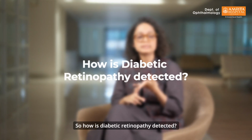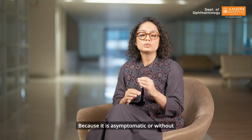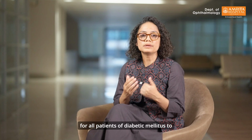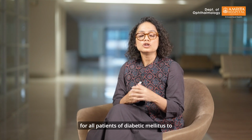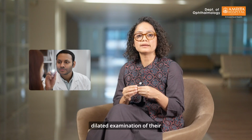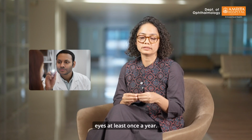So how is diabetic retinopathy detected? Because it is asymptomatic, or without symptoms, in the early stages, it is very important for all patients of diabetes mellitus to have a comprehensive dilated examination of their eyes at least once a year.